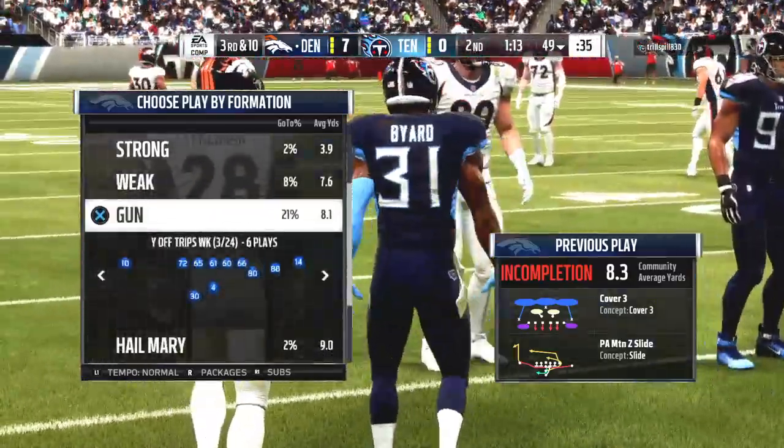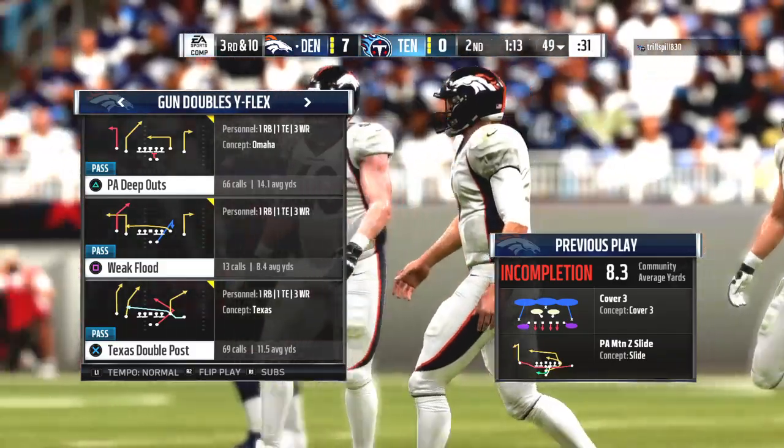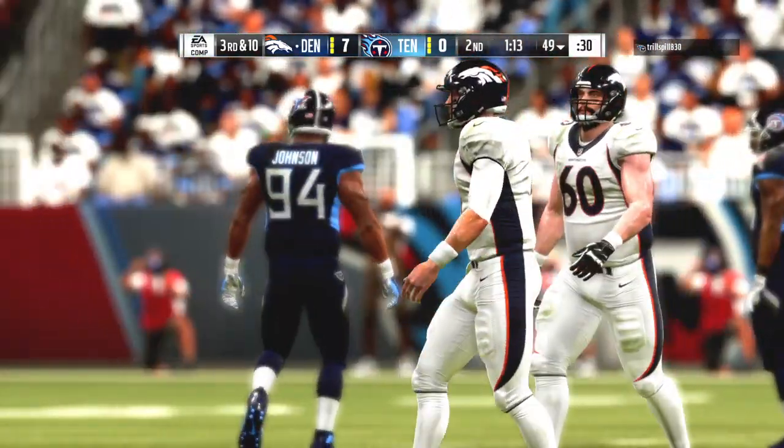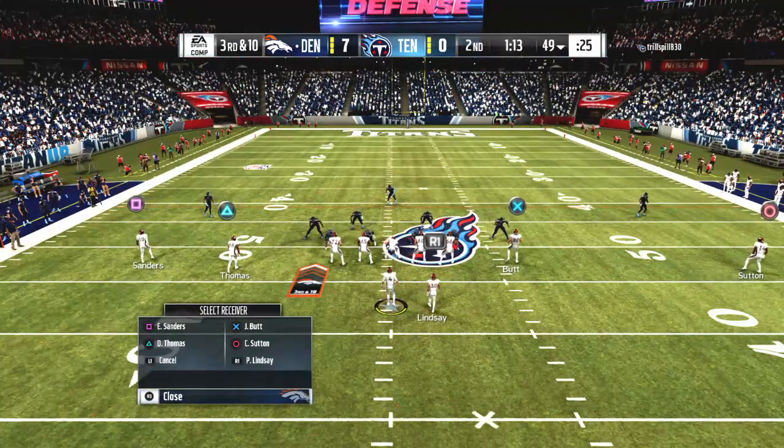Feels like they're getting caught in between here because they did incompletions on 1st and 2nd down. Now you got to worry a little bit about the clock because you prefer not to give them another shot here in the first half. But if you don't pick up the first down, guess what? You're likely going to have to.